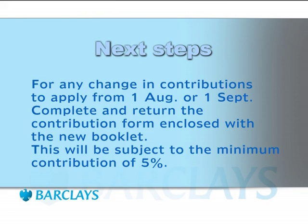However, if your contributions need to increase to 5% and you would like to increase to this level from August 2013 or September 2013, or if you would like to contribute AVCs or review your AVCs as a result of the change in definition of pensionable salary, or if you are eligible for the one-off cash lump sum and you want to direct this to your pension, you will need to complete and return the contribution form.